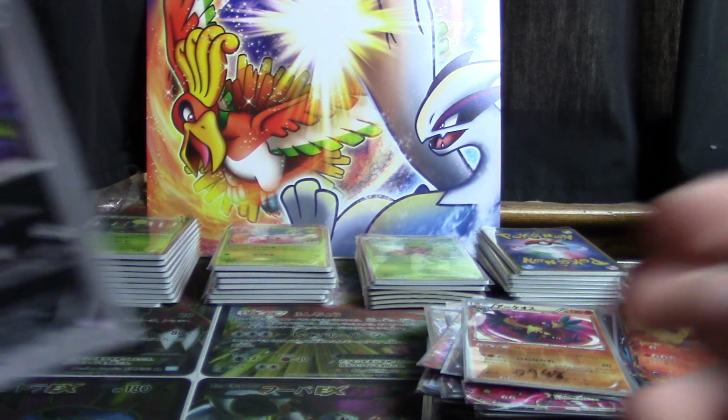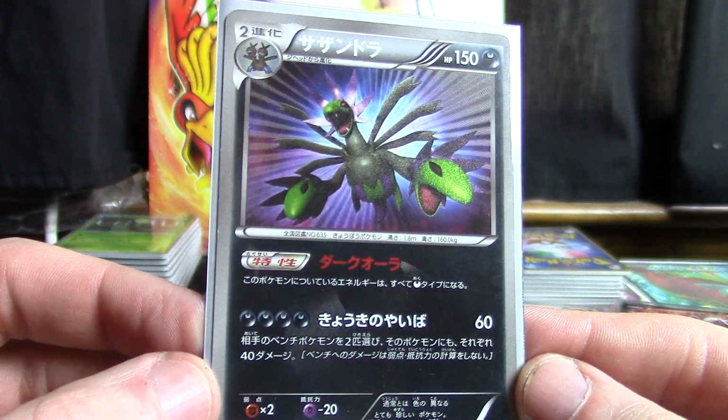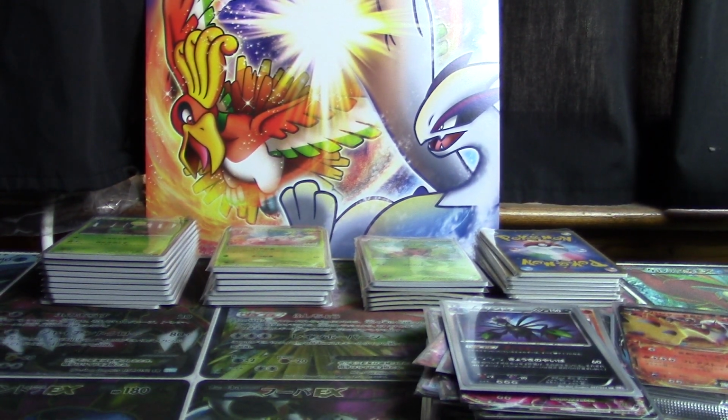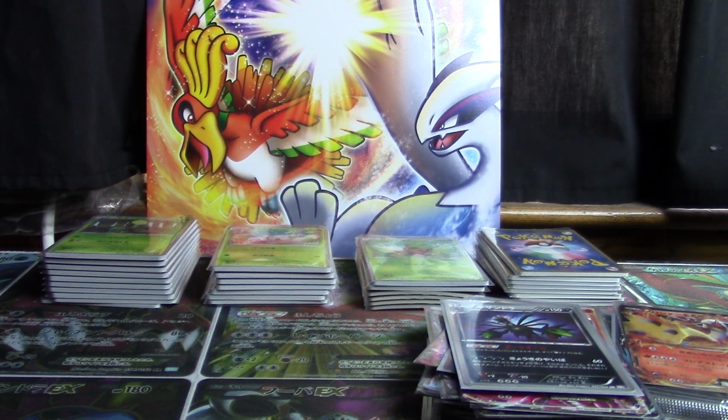Speaking of shinies, how about the shiny Hydreigon from Psycho Drive? This is the last time you saw this card hanging around, especially in Japanese. Next up is going to be a card which needs no introduction. Literally, if anything, it needs negative introduction.